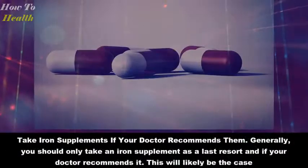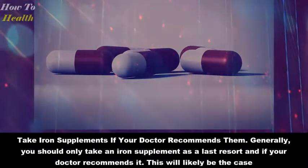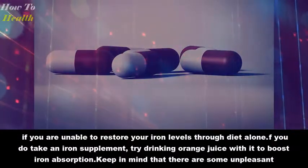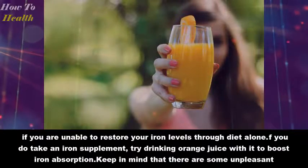Take iron supplements if your doctor recommends them. Generally, you should only take an iron supplement as a last resort, and if your doctor recommends it, this will likely be the case if you are unable to restore your iron levels through diet alone. If you do take an iron supplement, try drinking orange juice with it to boost iron absorption.